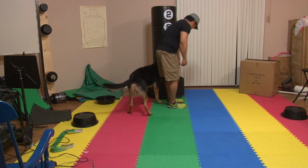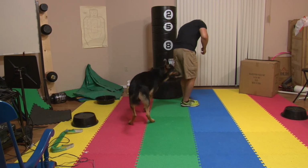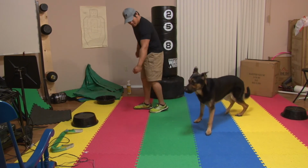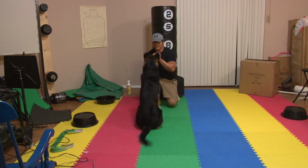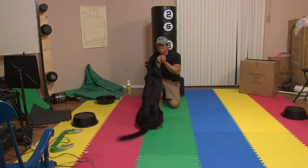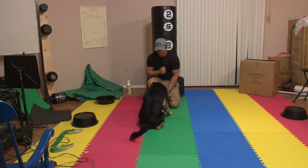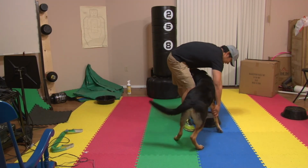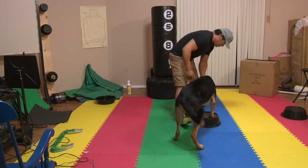He's doing okay. He still passes up every now and then, so I have to block him. He doesn't like the hand going from underneath his nose, which is strange. Most dogs prefer underneath the muzzle than over the muzzle. Good boy. Good boy.